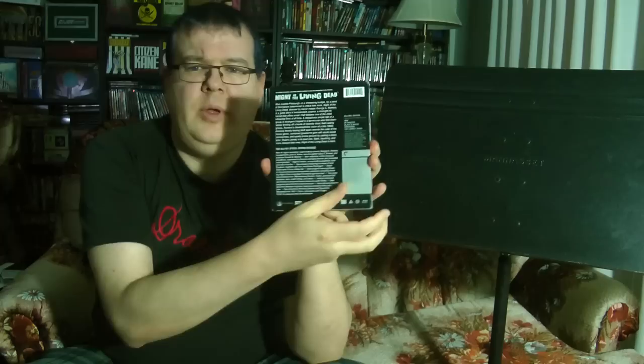So if we just take a look on the back, it's absolutely loaded with extras. Let me just quickly read off the contents here for you. And this has some pretty cool stuff as well that we've not seen before. So first off, we have a new 4K digital restoration supervised by director George A. Romero, co-screenwriter John A. Russo, sound engineer Gary R. Streiner, and producer Russell W. Streiner. New restoration of the monaural soundtrack supervised by Romero and Gary Streiner and presented uncompressed.